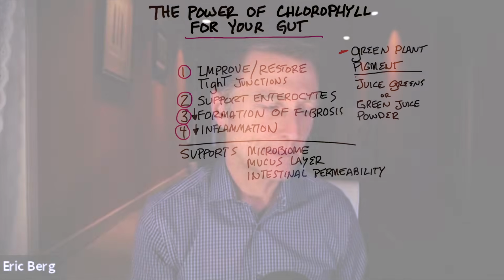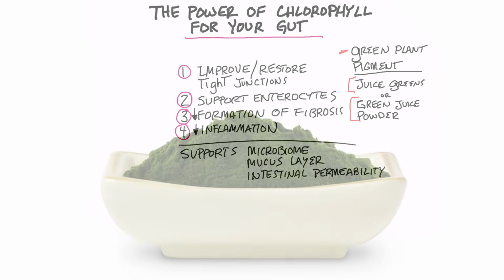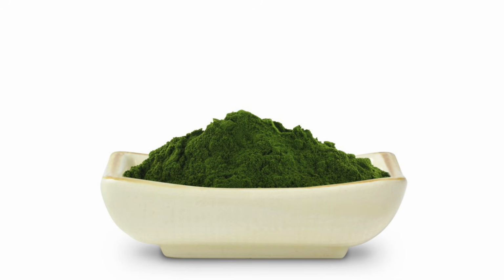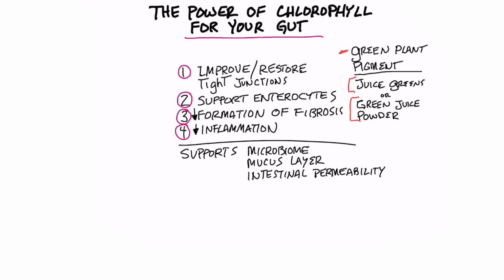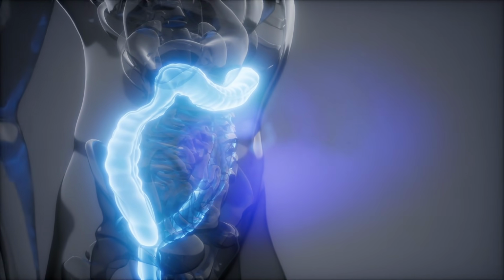So if you were to juice greens low in lectins and oxalates, for example, and consume those greens, or do a green juice powder, like a wheatgrass juice powder without the fiber, that can actually give you the chlorophyll to create some really great improvements on the internal part of your gut lining. I'm going to put some links down below of some studies on this, but it can improve and even in some cases restore dysfunction in the tight junctions. The lining of your colon shouldn't have holes in it. It should be very nice and tight, and it should allow only certain things through this barrier.